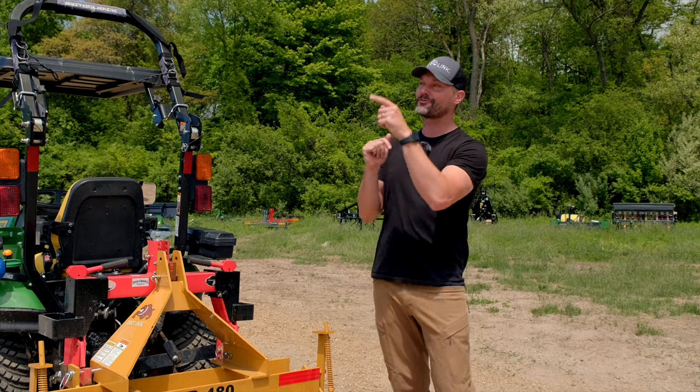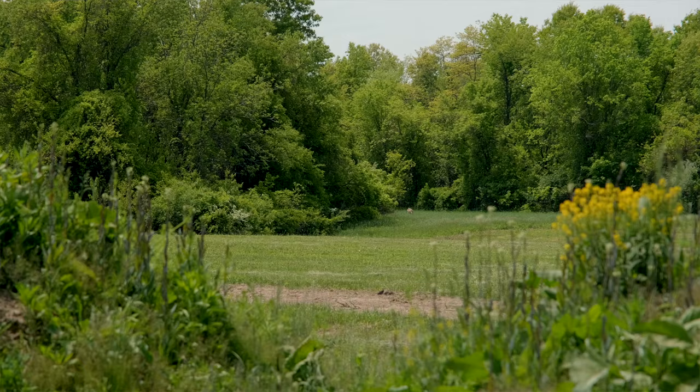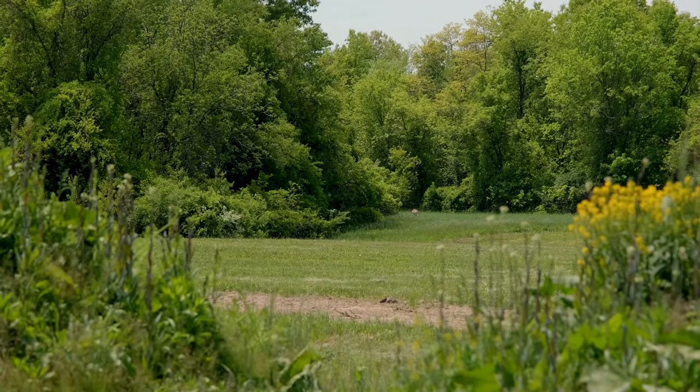Just off camera behind us over there, you can see a deer out in the food plot. So they are working right now. It's not deer season, but we hope to see the same thing come fall.